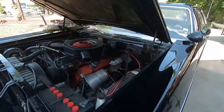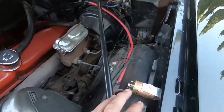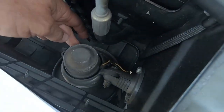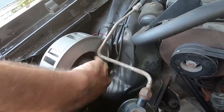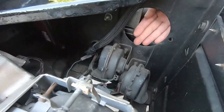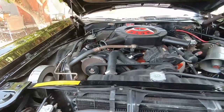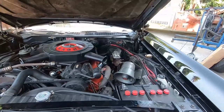It has other police accessories in here: electronic siren, flasher assembly, fuse junction block, another junction block, a PA speaker, the older electromechanical siren. This thing spins, it's got an electric motor on it. Also, the hole in the core support is factory cut by Dodge to allow the noise of that beautiful machine to escape. That's an overview of the engine compartment. We'll continue in a second.